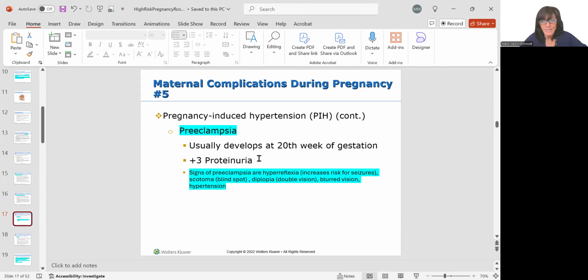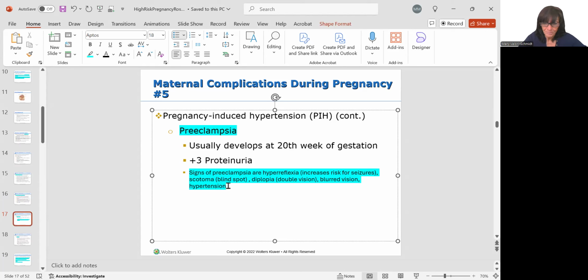Other signs of preeclampsia: hyperreflexia, in other words, reflexes are really hyperactive. That increases the risk for seizures. Scotoma, which is a blind spot in the visual field. Diplopia, which is double vision, blurred vision. Of course, hypertension. Headache is another one I'm going to add in here. If a woman's having these symptoms and it's been going on for a while, that's a problem.